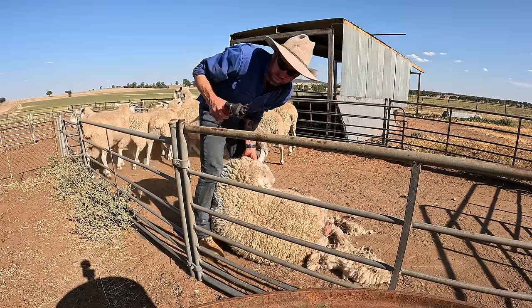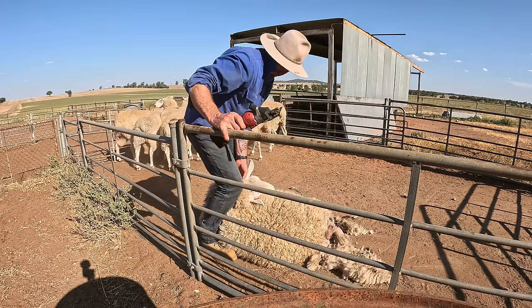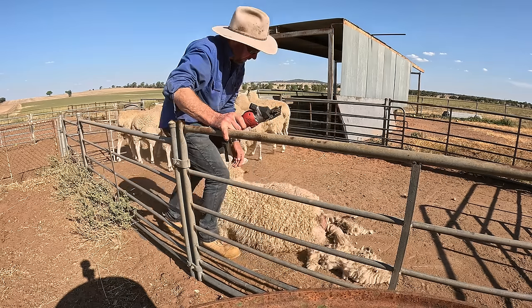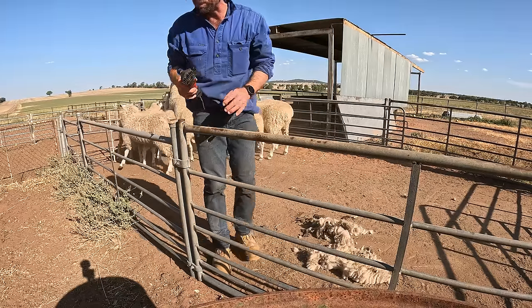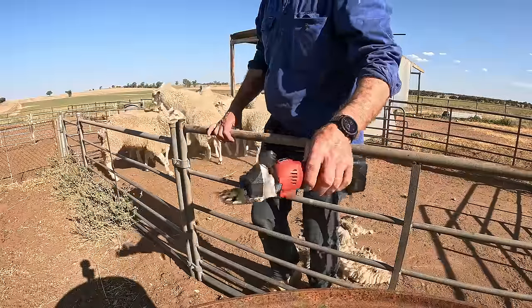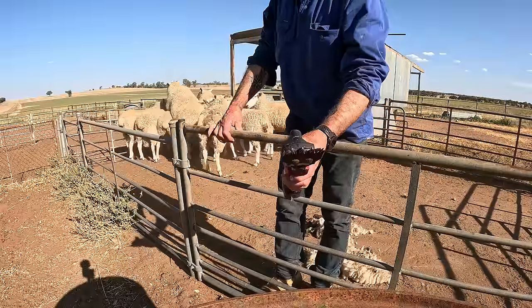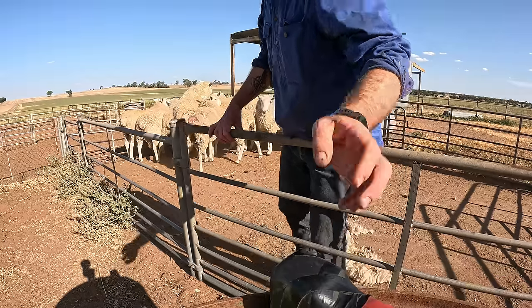It's sort of funny, the rams, the boarders anyway, don't usually get fly struck. So we'll just stand him up. He's just got a little bald patch on his bum, that'll be alright. Cordless handpiece, if you haven't seen it. Yeah, a couple of rechargeable batteries, perfect for doing these sorts of jobs.